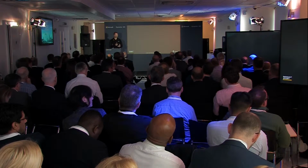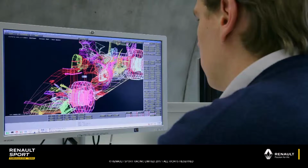So there might be various reasons why we're going to design and make a new part for the car. This could be because it's part of the standard evolution of the car that we've mapped out from the start of the year. It could be that somebody's come up with a really good idea, an innovation that we want to try out. It could be a new project, like a weight loss project that we want to run, or it could be due to a fault on the car at a race and we want to try and improve that part. So whatever we do, we first design a part in our CAD system.